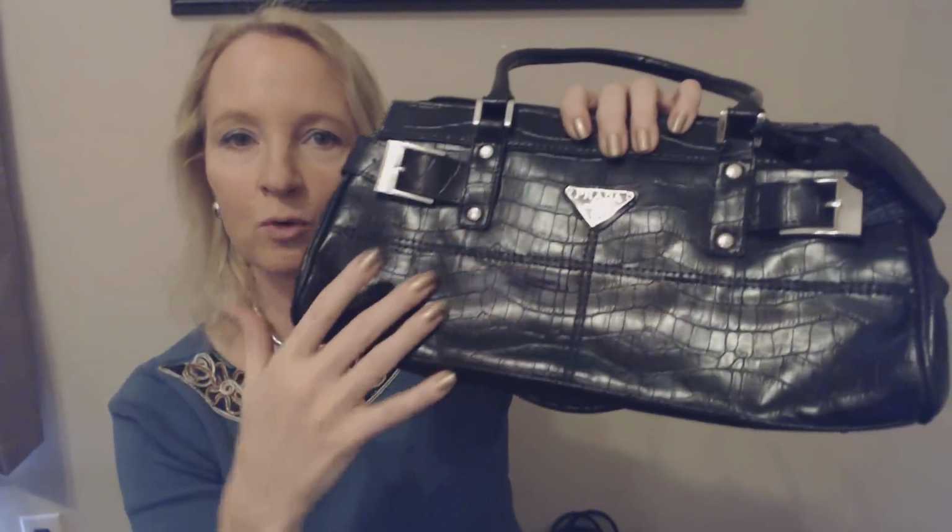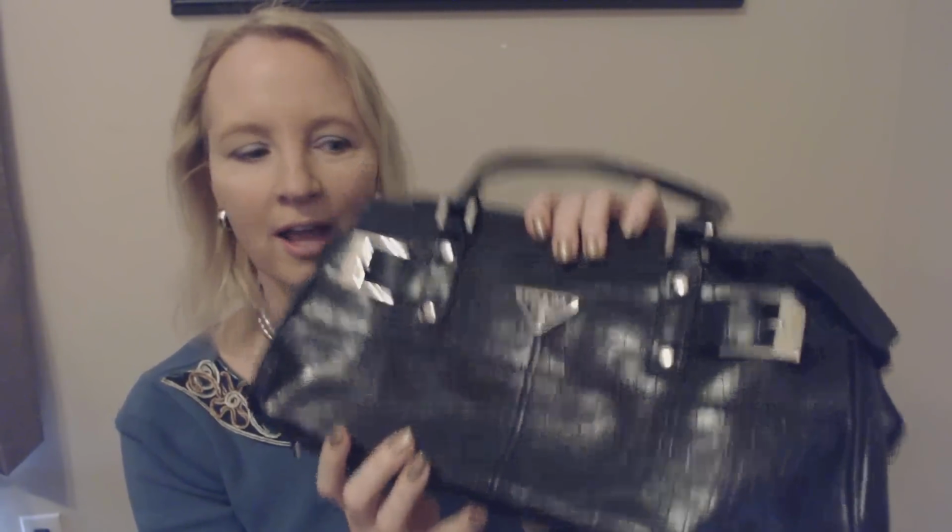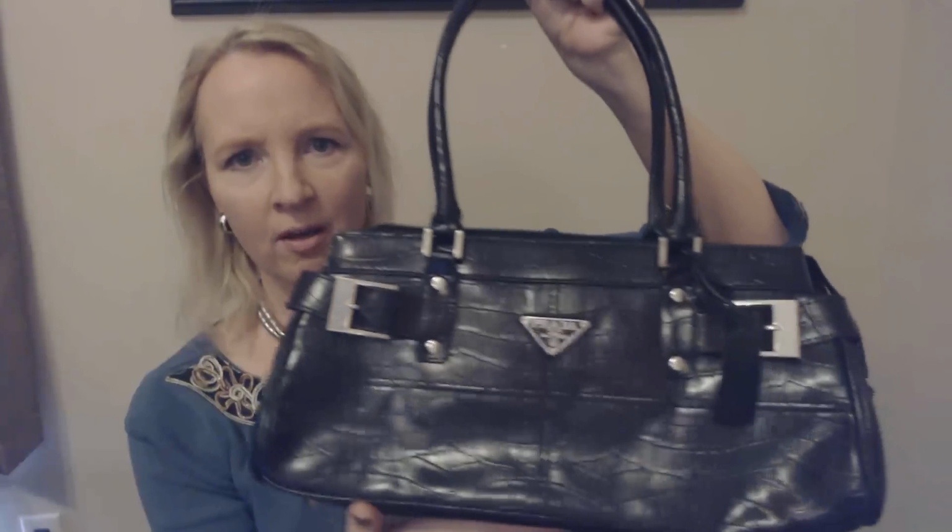So this is a really cool bag. This is one of the bags I want to use in my video for charity, but honestly, I probably won't keep it. I have a charity in mind locally that I'm going to give all these to, because I think they could hopefully sell them and make some money. And that would be good.